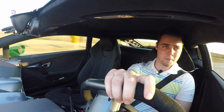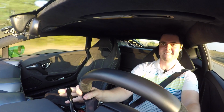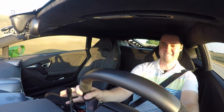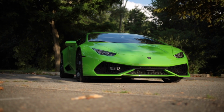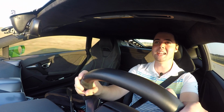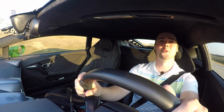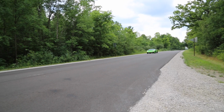Let me give you a little bit of a taste of what this thing sounds like. It produces its max horsepower at 8,250 RPMs. Its redline's 8,500, and this is one of the best sounding cars of all time.